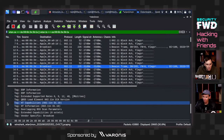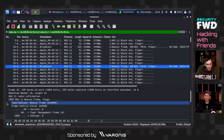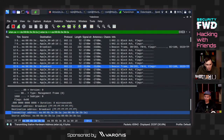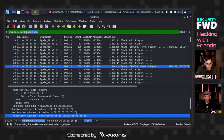And we need to find the source and the destination. I just want to collapse these again so you can see it from this perspective. You need to see the transmitter address. Apply as filter, selected, there we go. Copy, paste. And then you want to edit the TA. DA. Yes. There we go. Okay, let's see if this works.